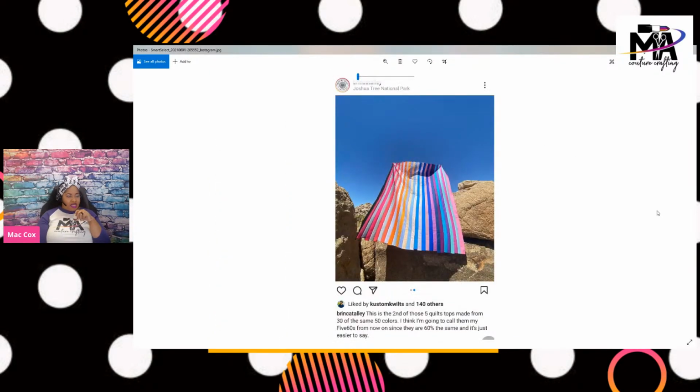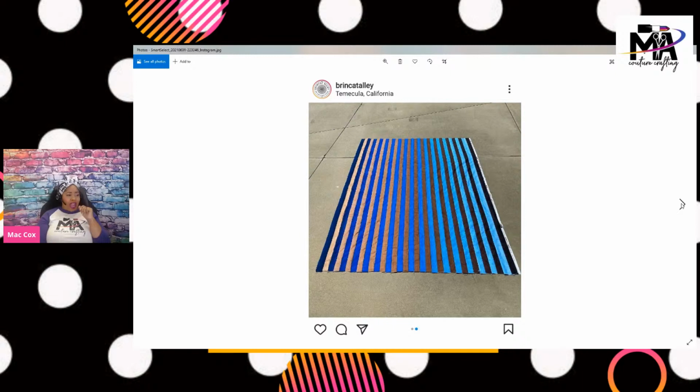So I grabbed a couple of his. I was on his page going ham. And then there's this one. I always say, I'm like, what? What? Brown? Who? Not me. Never. I want to do this exactly color for color. I want it. I want it bad. I don't want it for my husband. I want it for me. I want to pick each and every one of these strips and duplicate this quilt exactly.